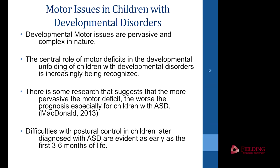There is research that suggests that the more pervasive the motor deficit, the worse the prognosis, especially for children with ASD. And difficulties with postural control in children later diagnosed with autism are evident as early as 3 to 6 months. And now there's even some research that suggests that you can see these sensory motor differences in utero.